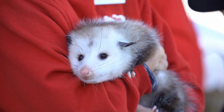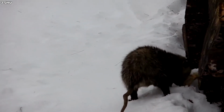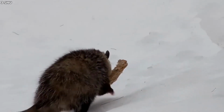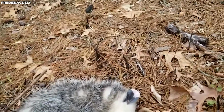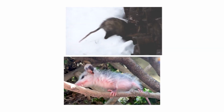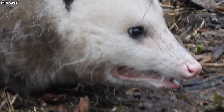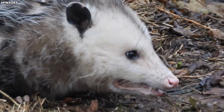In colder climates, they have a unique way of dealing with winter as well. They do not hibernate like some other mammals. Instead, they reduce their activity and may spend more time in their dens during colder months, emerging on milder days to search for food. Overall, the opossum's ability to play dead, climb trees, adapt their diet, reproduce rapidly, and adjust their activity levels according to the weather makes them quite the survival experts in their habitat.